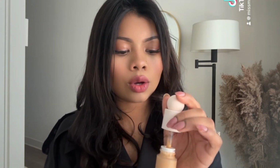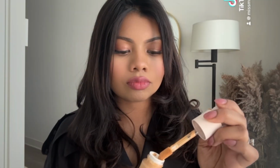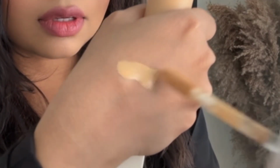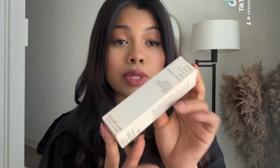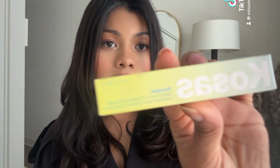and it comes in this bottle, and it has an applicator. It doesn't have a pump. I don't really like foundations with pumps because they waste a lot of product. I still haven't opened it yet, but it comes with this applicator, which I find very useful. Okay, I'm showing you a swatch here. Medium coverage, which you can build up for full coverage. This is the one I use on a daily basis. Blends in really nicely.